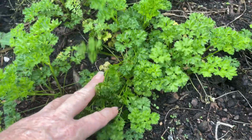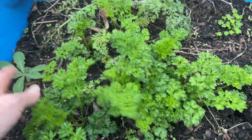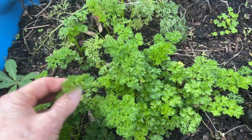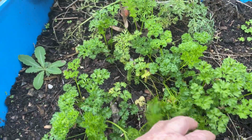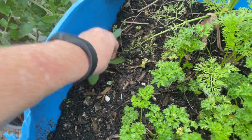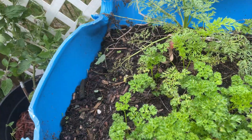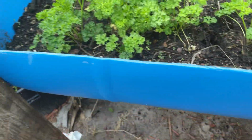And this is parsley, I believe. Yeah, I think that's parsley. Another weed. If it's not a weed, oh well, it's gone. I don't know what it is. So that's what's going on in those beds.